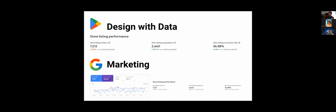In other words, designing with data, you're looking at something like you have X amount of store visitors versus Y amount of store listing acquisitions, right? So you're basically seeing that there's more than twice the amount of store listing visitors, and for some reason they're not installing your app. So you can optimize that, and you can use data-driven decision making to optimize that.